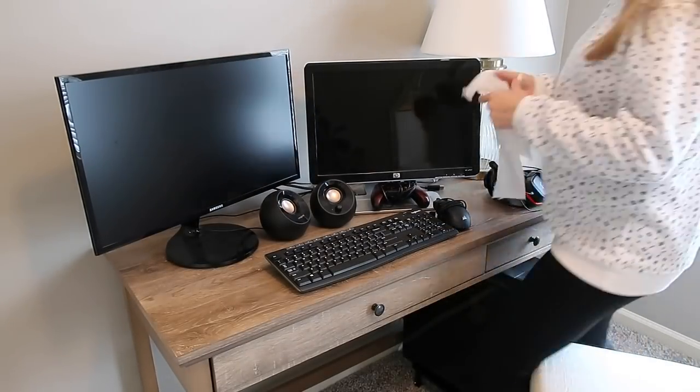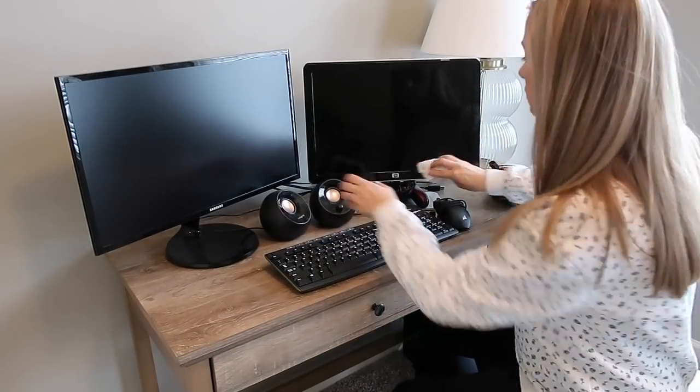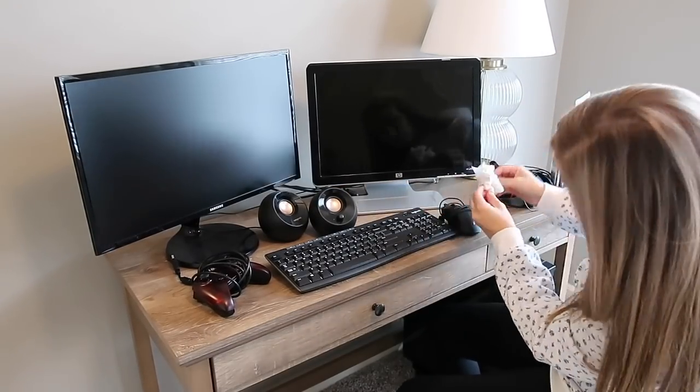I'm just using some computer dust wipes, and I'm going to wipe down both of his computers and his keyboard and just get that all looking good because they had been sitting in here for a long time collecting dust. And then we're going to hang some curtains.